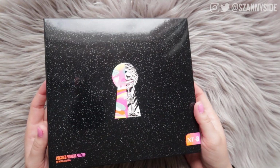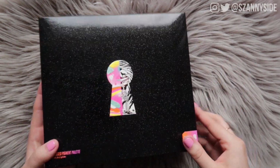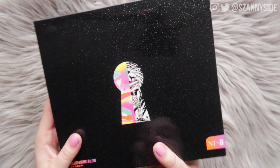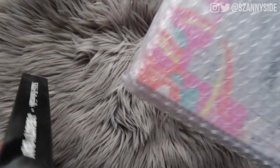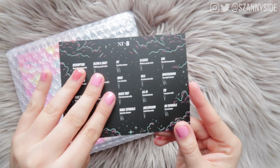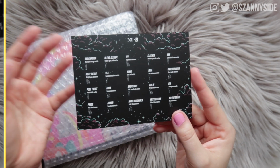So this is the packaging. It's quite nice. I love how the box has this nice shimmer running through it. Not like any of us will keep the box, but you know, it's nice to look at when it arrives. And then on the back there's a little message from Nikkie. It comes in a bubble wrap, so it's nice and safe. So you have this little card where she's basically talking about how she's recommending each shade to be used. I think this is a great guide if you're just starting out in makeup or if you are not sure.